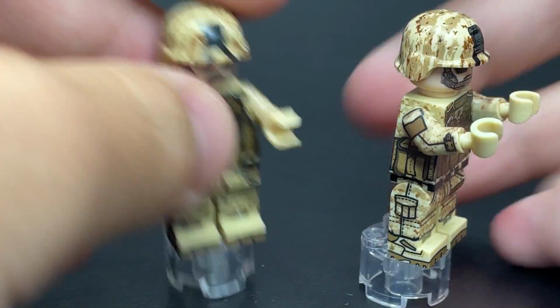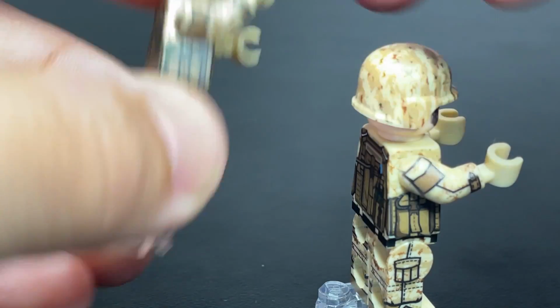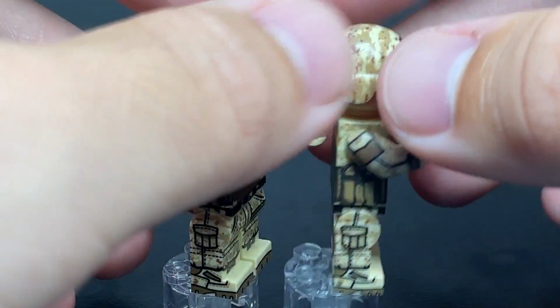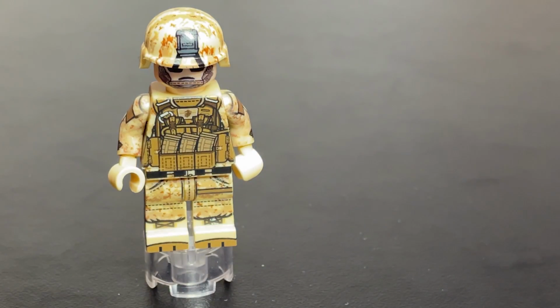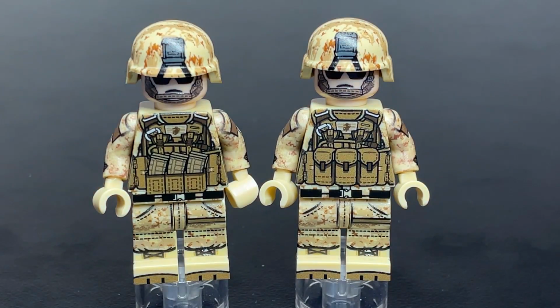I guess that we should look at the other side as well. And as you can see, the Fast Mag version has a larger pouch. It looks like actually they both have this larger pouch on that side as well. So as you can see, there is some significant variation in the artwork, so it's not all the same.